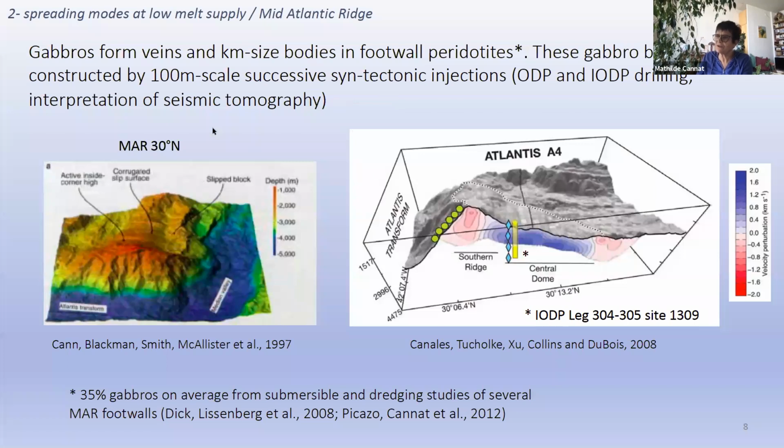And also, and that's what I'm showing, from the interpretation of seismic tomography. So here is a seismic velocity model for this corrugated detachment surface. It's a long axis section, and it shows you that here you've got outcrops of peridotite, and here, just where it's corrugated, there was a drill hole, and it recovered only gabbros, and it corresponds to fast seismic velocities in the upper crust. And so using this proxy, it could be proposed that the gabbroic body is indeed a few kilometers across.